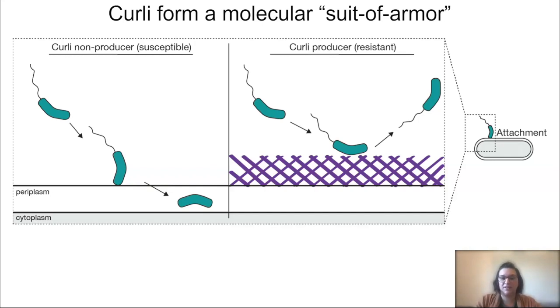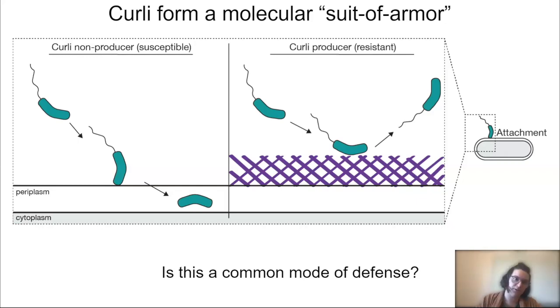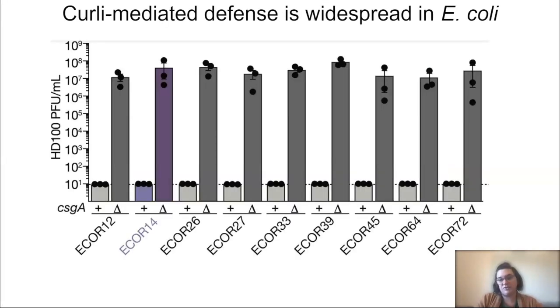And so what I wanted to ask is, how common is this? Do other bacteria do this as well? The first thing I did is I went back to all of those different E. coli strains I had that were resistant to Delo. And indeed, what I found is for all of these, here I've just depicted a few of them, for our wild type, which are the pluses here, we see that we're getting no plaques, but for all of them, when I mutate curli, so they're unable to make this fiber anymore, we see they become highly susceptible to infection. So using this barrier is a common mechanism within E. coli to defend against predatory bacteria.